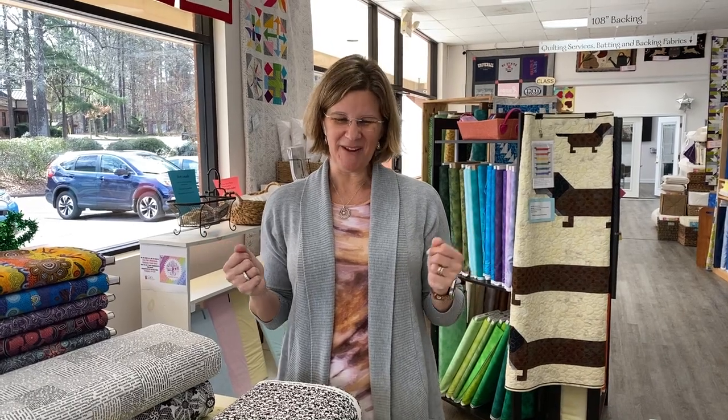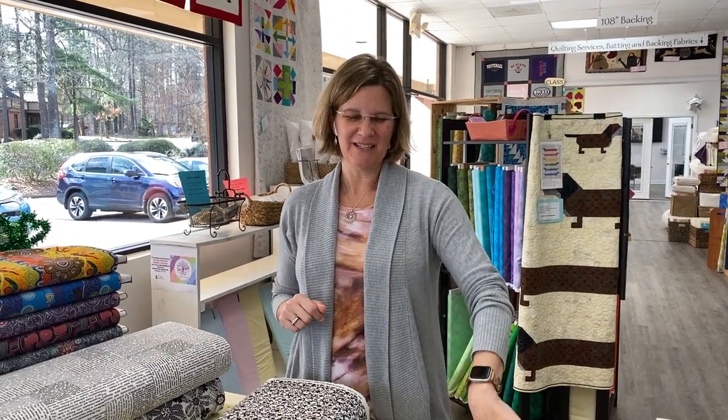So next time you're in the shop, if you hear ripping, it is cathartically exciting. It is very fun to rip fabric, but don't be alarmed because we only rip backings. We use a rotary cutter for all of our standard width fabrics.